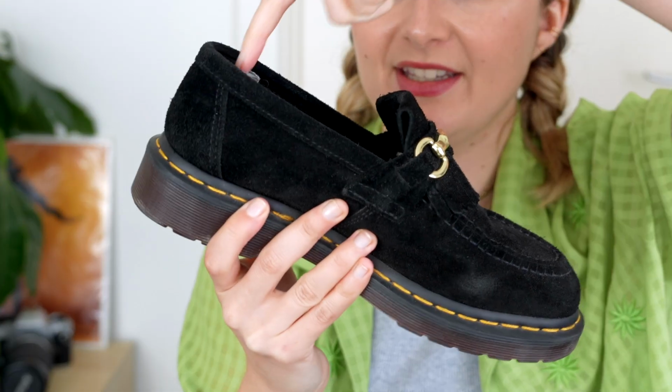I got these in a UK 5, which honestly was super duper tight in the beginning, but you have to be persistent with these bad boys because they're like a loafer and they have such a big opening and you can't tie them up or anything. You want them to be pretty fitted to your foot. I ended up going the size down and I wore massive socks, like the thickest socks ever, around the house for a few days, and it slowly stretched them out and now they fit like a slipper.